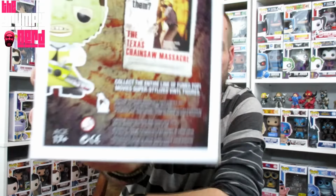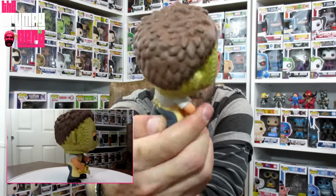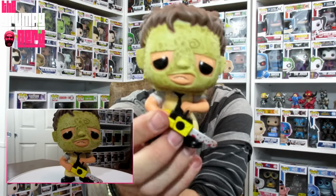It's got an original movie poster from the original Texas Chainsaw Massacre. Just a very awesome looking pop, and I can't wait. Okay, this is an amazing pop. Look at this guy. The greatest thing about him is his mask, his leather skin face mask. If you look on the bottom of his neck, you can see it's an actual mask. It's not just that they painted it on him. It looks like he's really wearing a mask, which is so cool.